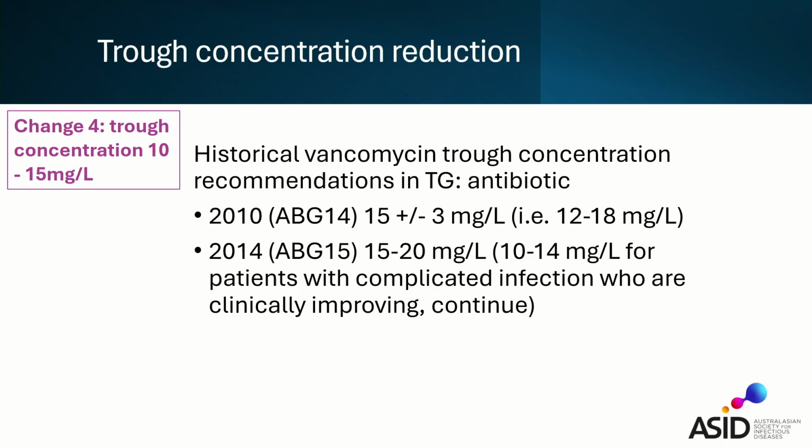And then in 2014, Professor Rob Moulds was the chair of this group, and I'm sure he remembers the meeting where they decided to switch from 15 plus or minus 3 to 15 to 20, which was really driven by the fact that you're assured of an AUC of 400 if your trough concentration is above 15, and we just didn't appreciate the nephrotoxicity that came with that at the time.